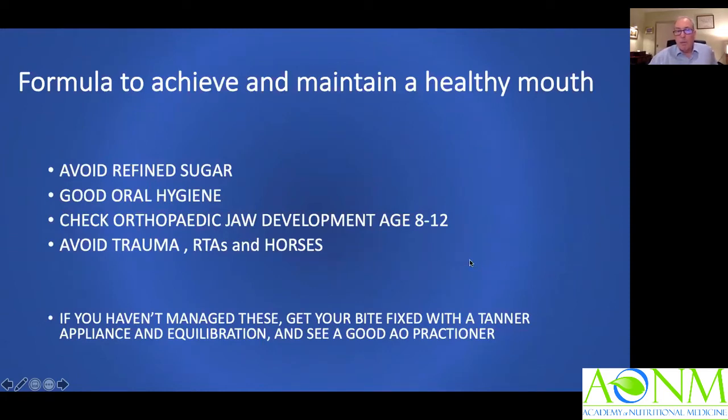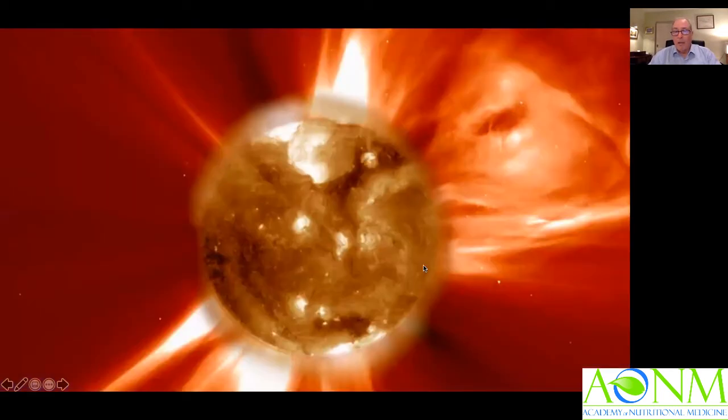My formula to achieve and maintain a healthy mouth would be: avoid refined sugar, have good oral hygiene, get your teeth checked or get your children's teeth checked between the ages of 8 and 12 to get them to develop properly, and avoid trauma, RTAs and horses. If you haven't managed any of these, get your bite fixed with a Tanner appliance and equilibration. See a good AO practitioner at the end.